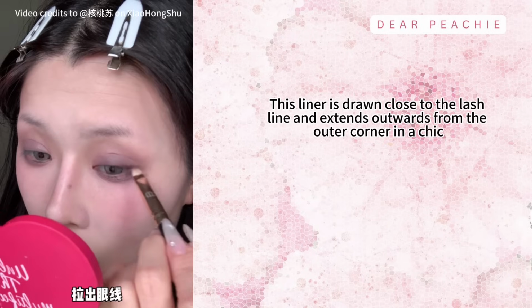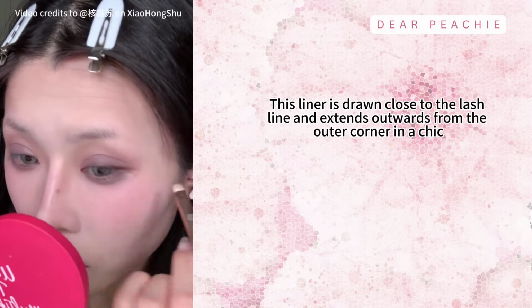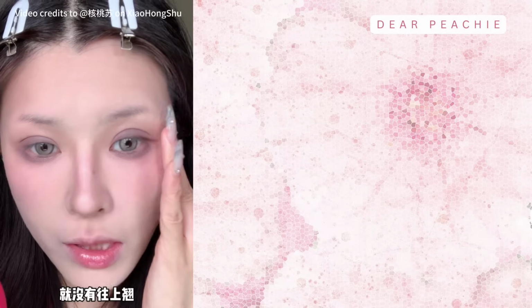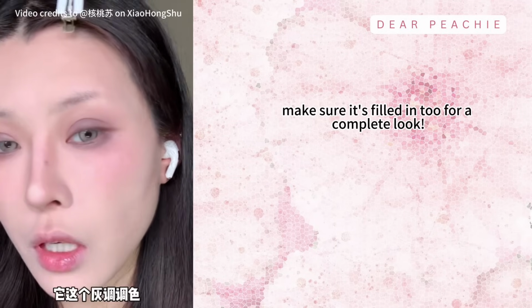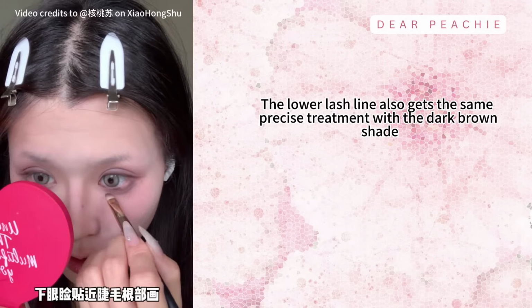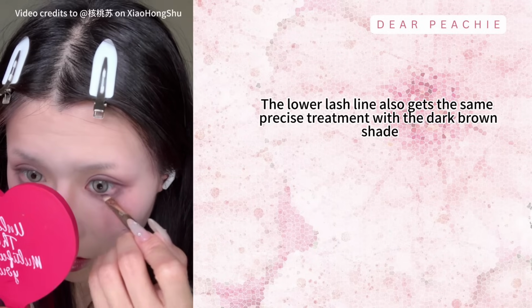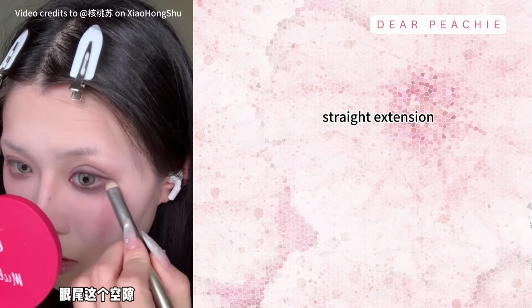This liner is drawn close to the lash line and extends outwards from the outer corner in a chic, straight horizontal line. And don't forget that inner region, make sure it's filled in too for a complete look. The lower lash line also gets the same precise treatment with the dark brown shade, lining from the inner corner all the way out with a clean, straight extension.